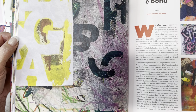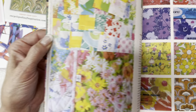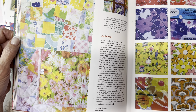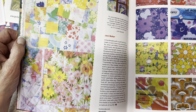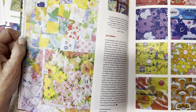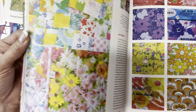The visual language of e-bond. Don't know what that is either. I'm going to be so darn smart. You guys are going to be amazed when I read this. Okay, so that's bedding. That's vintage bedding. Wamsuda. What other? Okay, I don't know what some of these are. I like that one too.